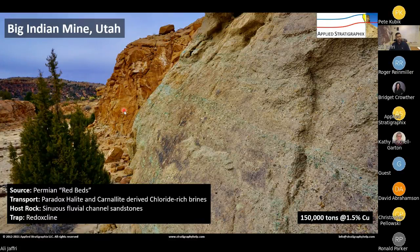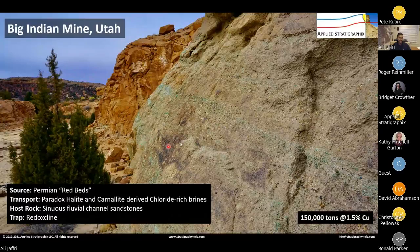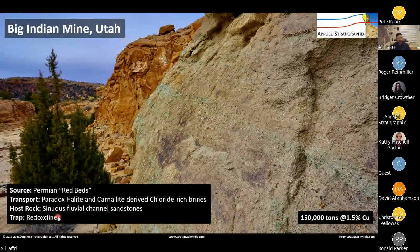So the source, most people assume, is the Permian red beds. Now, you're going to hear this word assume a lot, and I think in the year 2021 we have to stop assuming and start testing. So the assumption is that the source is the Permian Cutler Group underneath. The transportation occurs when we've got Paradox salt underneath. So halite and carnallite derived chloride-rich brines are moving up through the rock column, and they scavenge the copper out of the Cutler, and they deposit it in the Burro Canyon Formation, which is what you're seeing here. And the trap in this case happens to be a redox cline.